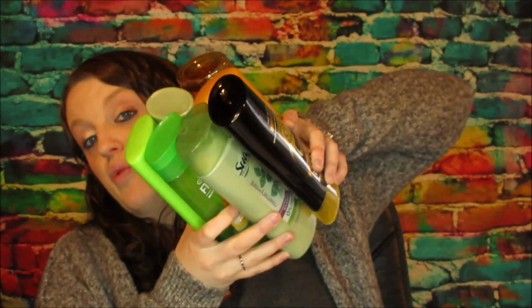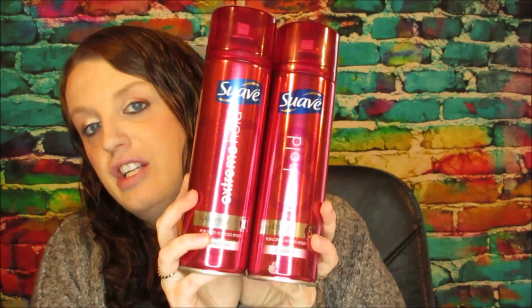And I will take it for 21 cents a piece. So I did that deal with one of my cards. And then I did the same deal with my second card, but instead of buying the Suave shampoo and conditioner, I actually did the Suave hairspray. And then instead of the Garnier Fructis, I did the Whole Blends. But I still did the L'Oreal shampoo and conditioner.